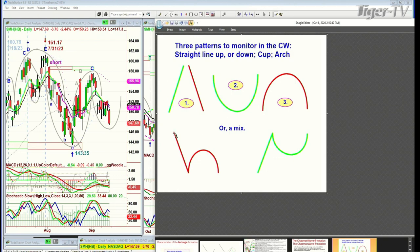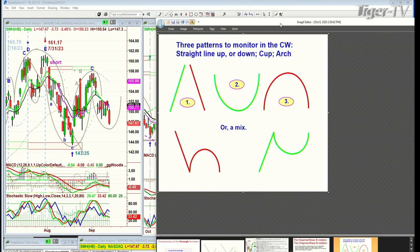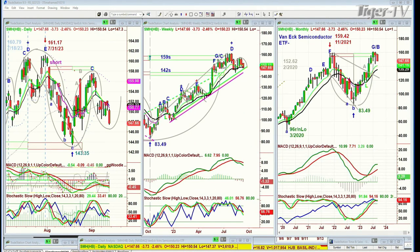So look, here's that pattern. You got this down, makes an arch, and then if it takes out that left side low, you've got to be really careful. And look what we've done. We've made that straight down move, made the arch. This is a gray peak, a gray A, because it's under the previous peak. So that's an A right there.